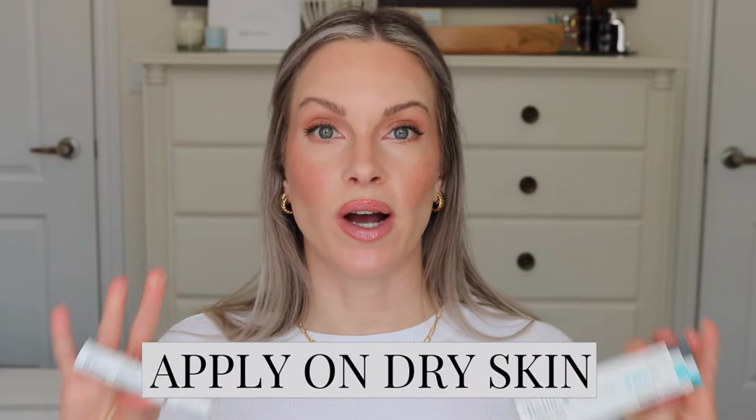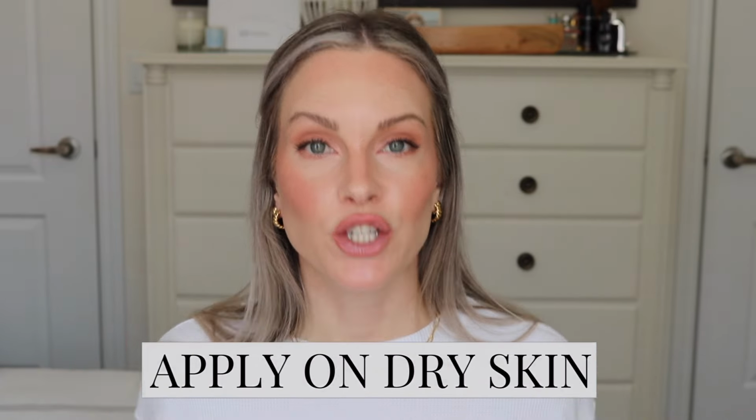So you want to make sure that you apply these products onto dry skin. By doing so, this is going to prevent quick absorption. This is going to allow your tretinoin, your retinal, to penetrate slower into the skin, which will be beneficial for you, especially if you are a beginner or you have sensitive skin, because this is going to eliminate further dryness and irritation that can happen a couple of days later. If you put this onto damp skin, this is going to cause the product to absorb quicker into the skin, which could lead to irritation and further dryness.